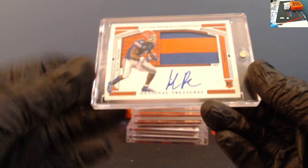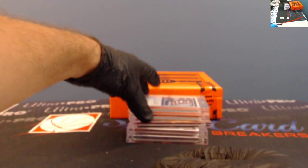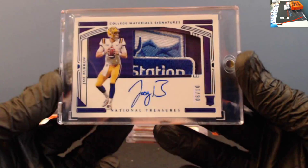1 of 1, LaMichael Perine, two-color patch. It's coming. 6 of 10, D'Andre Swift. Rose Bowl patch. 6 of 10, Jalen Reagor. 6 of 10, Joe Burrow. Sick patch there.